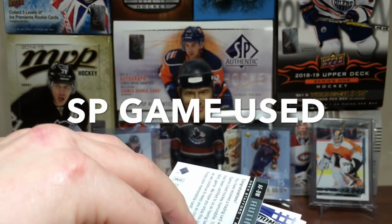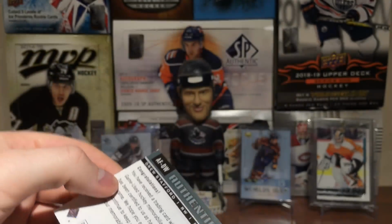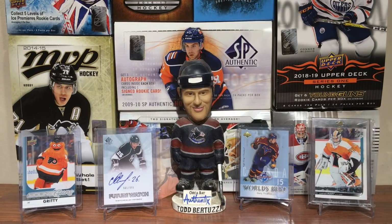Next up, Drew Stafford, from 11-12 SB Authentic. I'm just going to guess, 94 of 100. Yeah, SB Game Use. I know it's not authentic. I knew it was Game Use in my head. Why did I say authentic? Because I know authentic doesn't have regular jerseys like that, at least not recently.